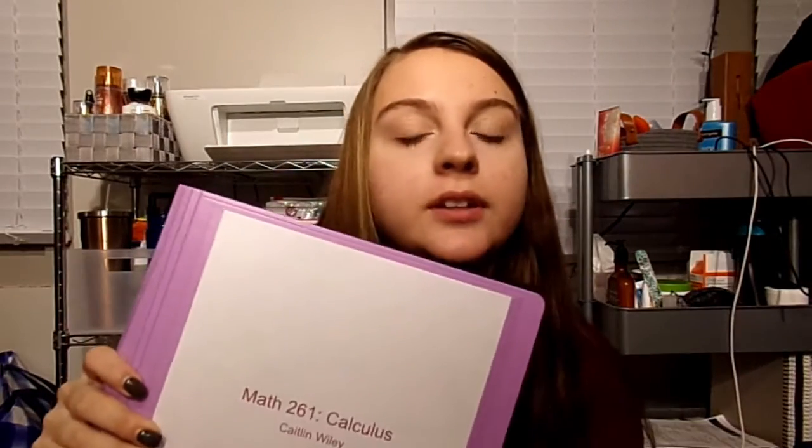The next class I want to talk about is Calculus, Math 261 here, and there's not a whole lot I have to say about this. I bought a very expensive textbook. This was the only one that I bought from Barnes & Noble.